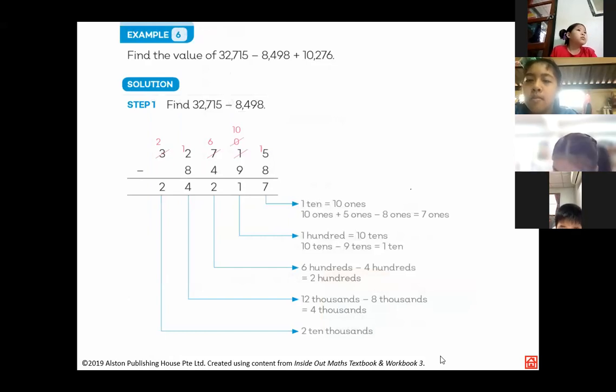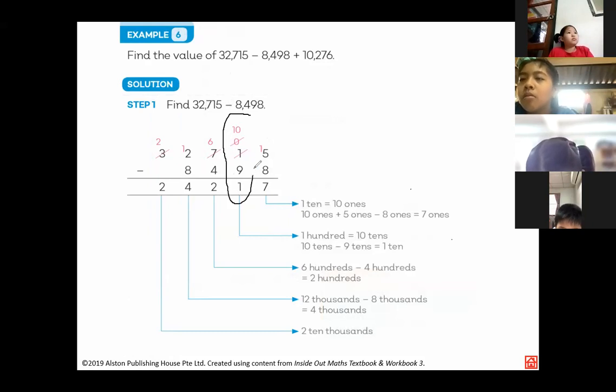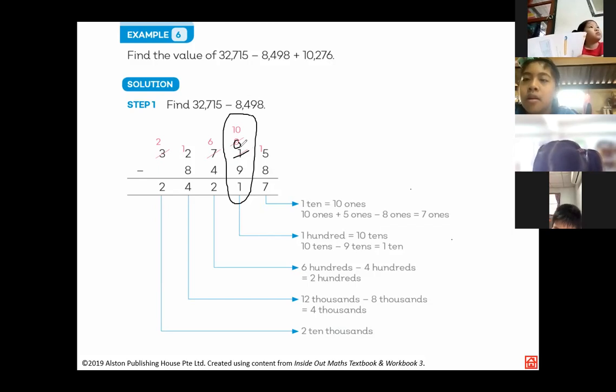All right, so since we already subtracted the numbers in the ones place, we can now subtract the numbers in the tens place. Remember that earlier we already canceled 1, so now it will become 0. But we cannot subtract 9 from 0. So all we have to do is cancel the number 7 and borrow 1 from here. So the 0 will become 10 and 7 will become 6. Now we can subtract 9 from 10, which is 1.